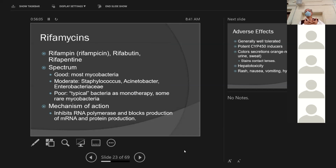So for years, the first line drug for tuberculosis was rifampin. Now, rifampin is unusual amongst antibiotics. It is a direct inhibitor of RNA polymerase. It's a direct inhibitor of our bacterial RNA polymerase. Not only that, it's a specific inhibitor of bacterial RNA polymerase. So it will inhibit mycobacteria. It will hit some other bacteria, but not so well, usually moderately.